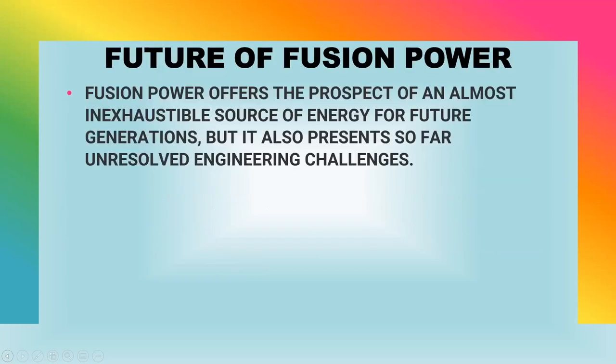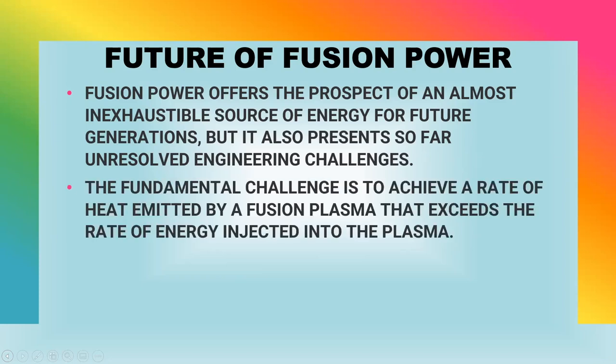Okay, future of fusion power. Woohoo, here we go. Not much future, I'm sorry. It offers the prospect of great and efficient and way less radioactive power generation. There's some unresolved engineering challenges. The fundamental challenge is you have to achieve the heat necessary to cause the fusion to take place. And you're talking like 50 to 100 million degrees Fahrenheit, but not at high pressure, but still 50 to 100 million degrees. So how are we going to do that?